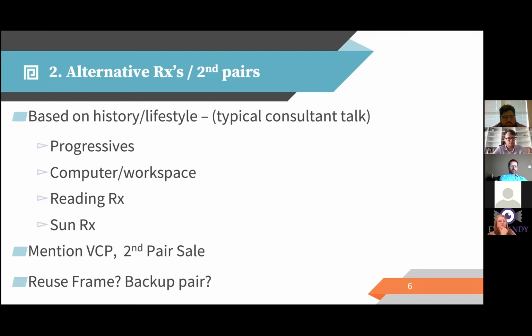Another thing I like to do is if they've come in with a vision plan, obviously none of us are real big fans of that, but I typically will kind of pump them up like, oh, you've got a great plan. This will cover part of your glasses today. And they also have some discounts on the second pair. And so that kind of leads into some things. There's something about having a benefit, not using it, or getting a deal and just passing it up.